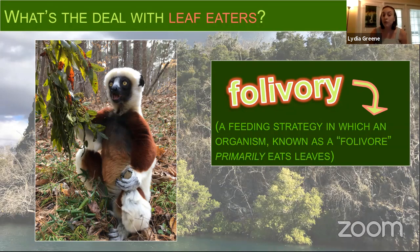I've got the word primarily here in italics because that's going to become important. When we think of folivores, we think of animals that only eat leaves, but it's going to turn out that a lot of these folivores can eat a lot of different food items, but they spend a lot of their time eating leaves, but that's not the only thing that they can or will eat. So that's going to become important. Stay tuned for that.